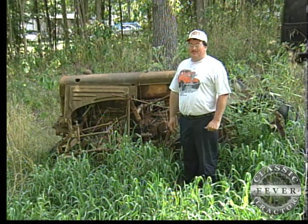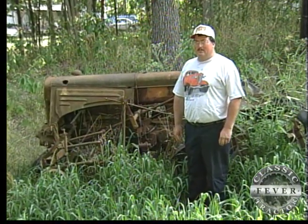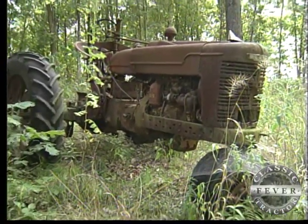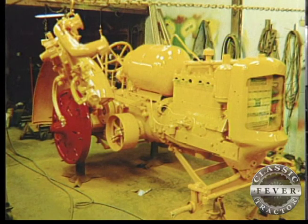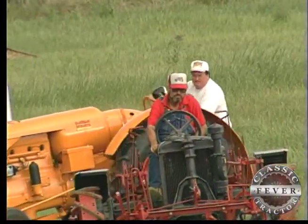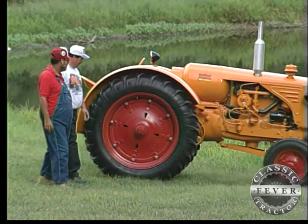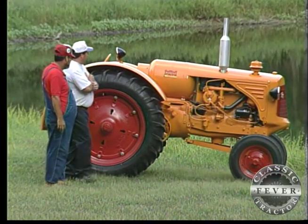I like working on these old tractors because it's the challenge of getting them running and making them live again and bringing them back to life, and the pleasure of other people looking at them and appreciating all the work you've put into them. One of the folks who appreciates Billy's hard work the most is his dad. Oh, I'm real proud of my son. Billy, you did a real good job on this tractor. What he's done, the accomplishment he's done with his tractors.